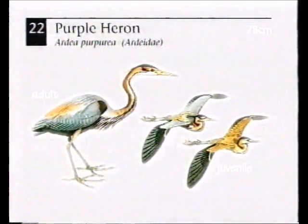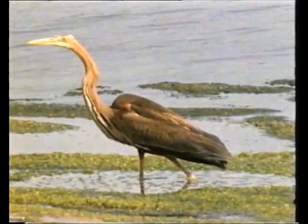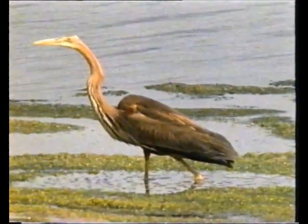Plumage-wise, the neck of a purple heron is always brown or chestnut, rather than white or grey, and their upper wing shows much less contrast than in a grey heron. Adults can indeed look purply grey on their wings and mantle, but the juveniles are a sandier brown. The call is quieter and higher pitched than that of a grey heron.